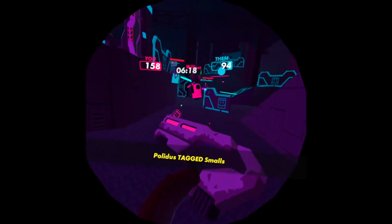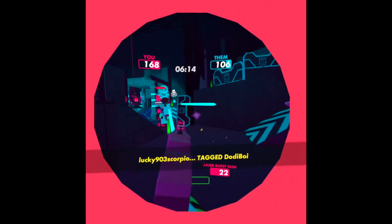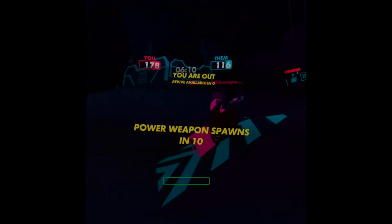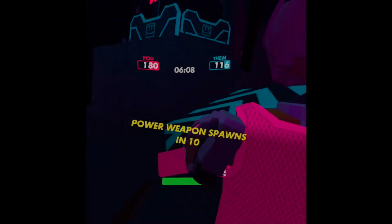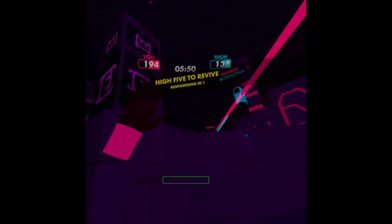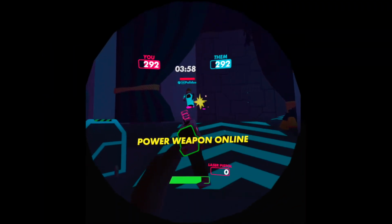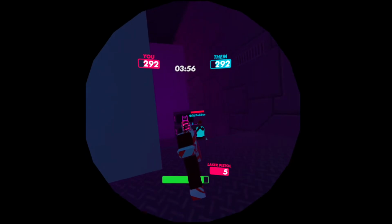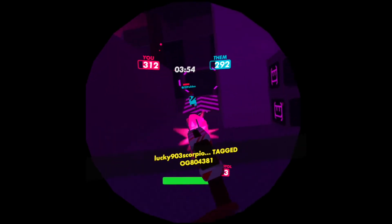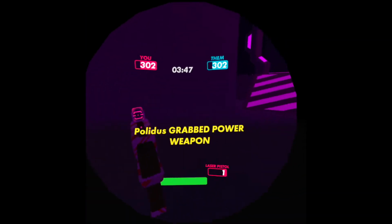I got no gun. High-five me! High-five! 10 seconds. He's right there! I can't high-five him! Power weapon online. Uh-oh. Red team is nearing victory. Oh, man, I tried to throw that bomb as early as I could. Oh, there we go.